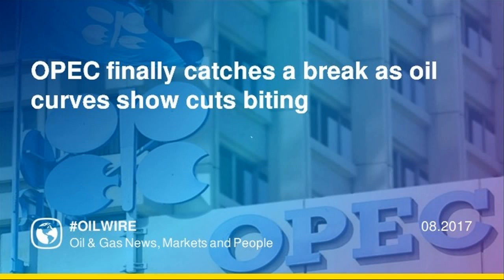Spreads further out in time are also narrowing, with December 2018 versus December 2017, known to traders as the red spread, having shrunk from $2.52 on July the 10th to as little as 21 cents on Thursday. The rebalancing of the oil market is happening, with demand catching up with supply.